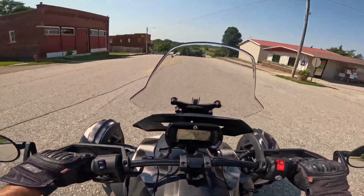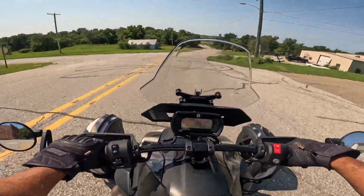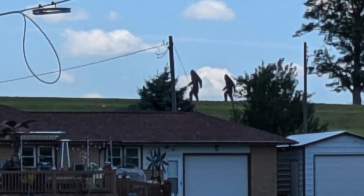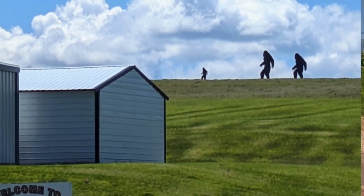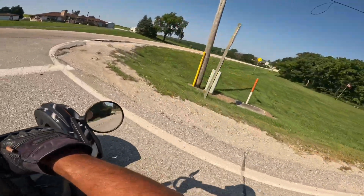Picks up very well. What a grin. What a grin. Way up yonder over that house is Bigfoot Hill. Check out the Bigfoots up there next time you come to the mighty metropolis of Marnie, Iowa. I'm grabbing for the front brake, which is not there. There is no brake lever. It's all on the foot.